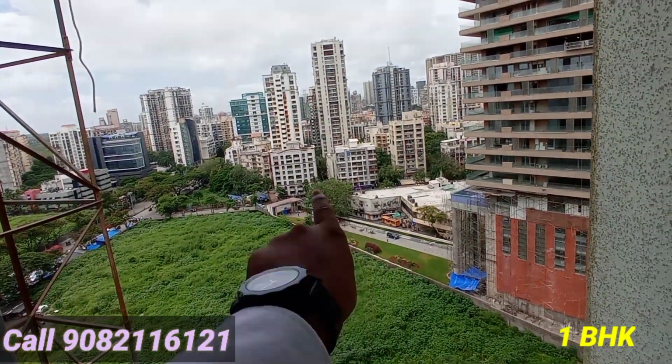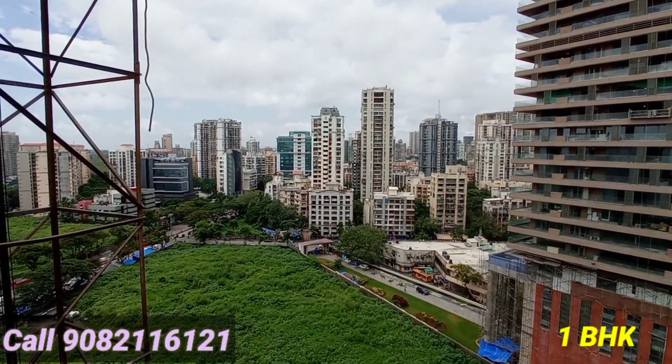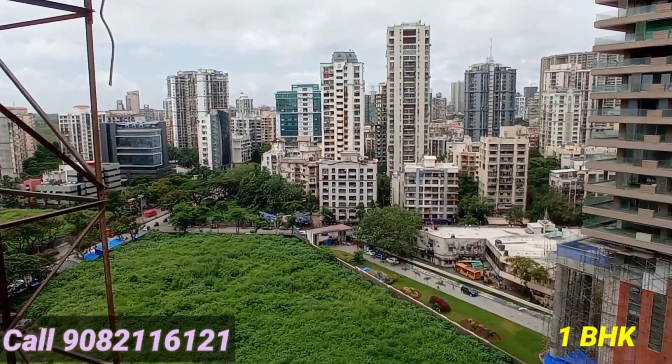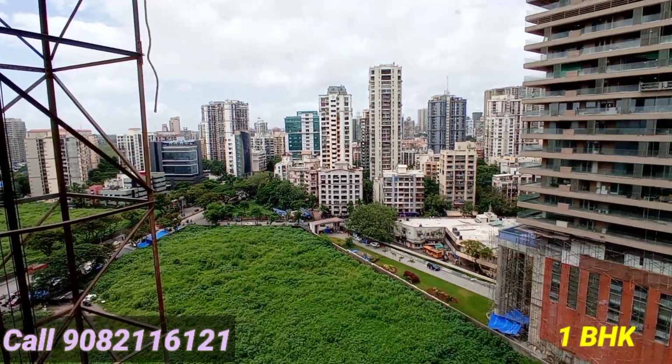Look at that. That is Lokhandwala Market Road, one of the prime locations in Andheri West. The view is a long-time open view. 1BHK flat, Andheri West, Lokhandwala.